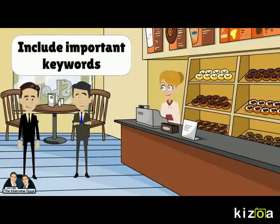Copy that, Mike. Tip number 2 is that you need to include important keywords in your resume. Companies nowadays use digital database technology to scan resumes for important keywords, meaning that if you don't have those keywords in your resume, then your resume won't get put in the yes pile. You can generally find the best keywords to use in the job description.